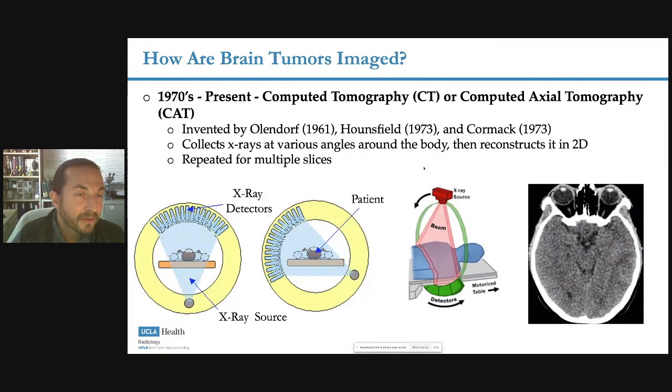From the 1970s to the present, computed tomography, CT, or computed axial tomography, CAT scans were used. This technique utilizes a series of X-rays that are rotated around the patient and then reconstructed to make two-dimensional images. And then it's repeated for multiple slices, kind of like a loaf of bread, and then combined together so you can see all of the images of the patient's head.